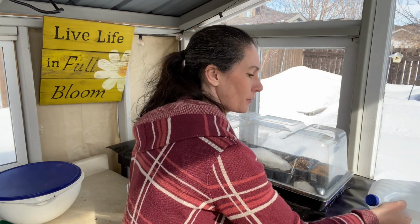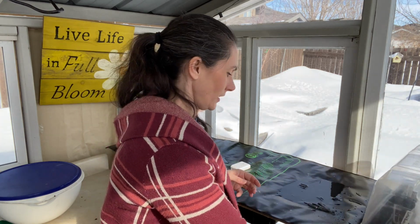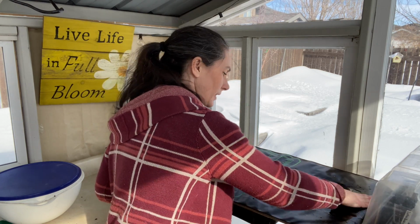So I'm just gonna slide these over, and I can see they've been leaking because all these trays that I have out here leak. So I can see it's been dripping water. Get that cleared off. Don't want water all over your heat mat.